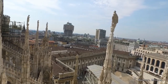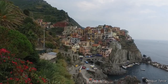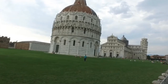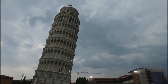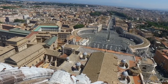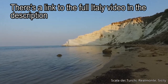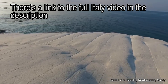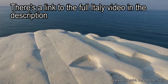Actually, 2 years ago, me and my wife, we did a massive round trip of Italy, all the way from Milan up in the north, down to Sicily, all the way to the south, to a really cool place called Scala dei Turchi, and then all the way back again to Milan. We stayed in Rome, we stayed in Sicily, we stayed in, where else did we stay? We visited Naples, we visited Palermo, we visited, where else? We stayed in a little place called Pescara as well. We stayed in Milan, of course. It was a really awesome trip.